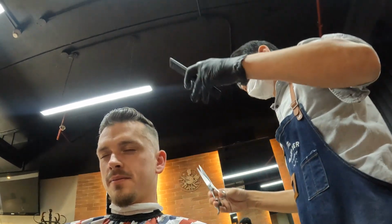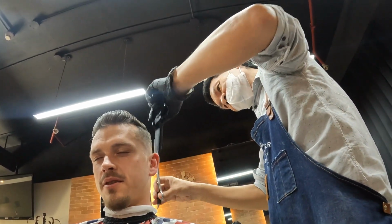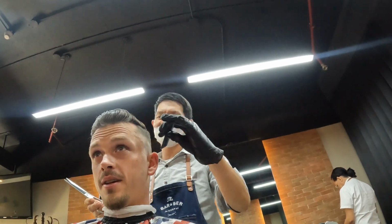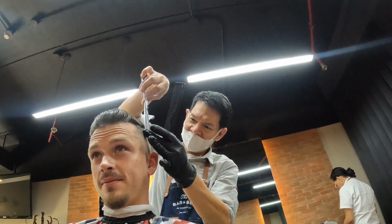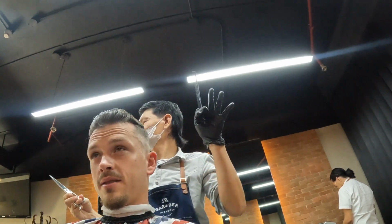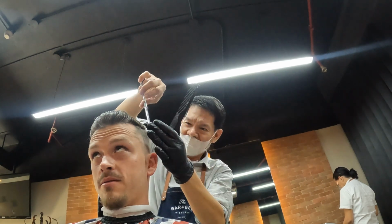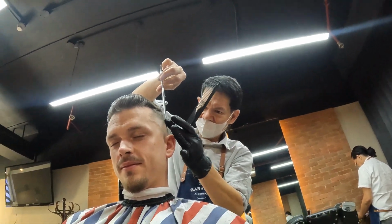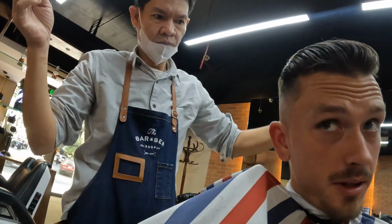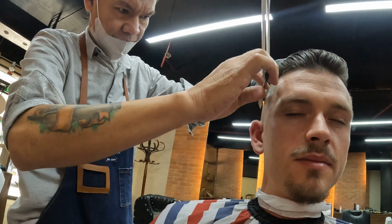Sorsogon, Bicol. How far is it? Like how many hours? 13 hours. Oh, that's far. Bus. Is it north or south? Is it Luzon? Luzon? No need for here. Okay.